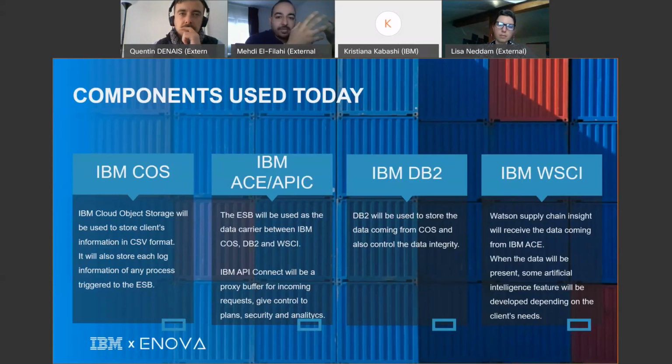So we said, okay, we have Watson Supply Chain. This is the main target of our development, but we need to control the data, and sometimes the data has bad quality. So we decided to use DB2 as a database to make the control, to be sure that when a parent key exists, the foreign key will not complain, and that the parent key exists before, and so on. We could have used MongoDB if we wanted, or Cloudant, or another big data.